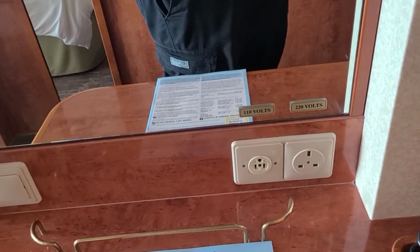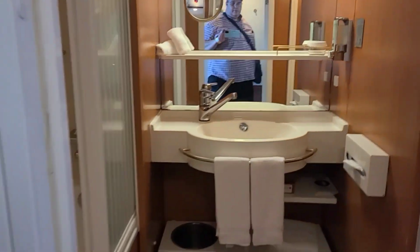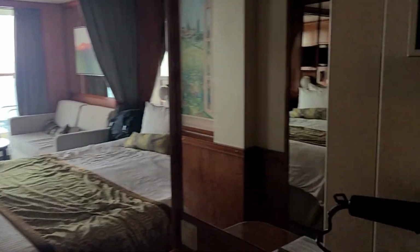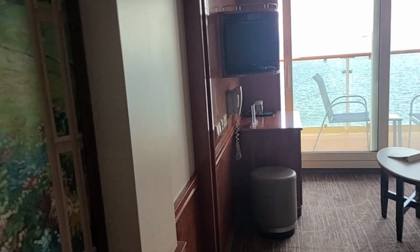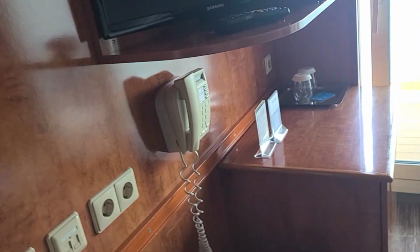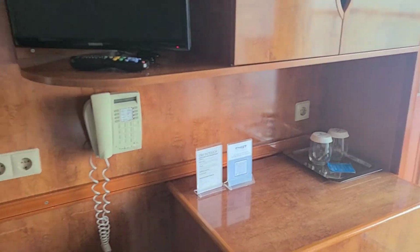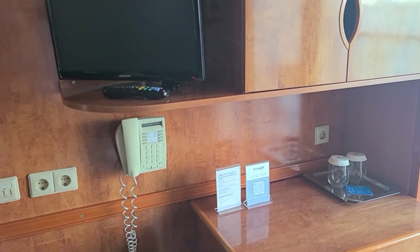So if you're using the only one that's here by the desk, you need to, let me see if there's one in the bathroom, but I doubt it. No, there's no outlets in the bathroom. You need to make sure that you bring a splitter, or hopefully you have some European outlet devices, which we do. So we'll use these outlets here. There is Wi-Fi in the room, and we have a small internet package, but we don't plan to use it too much.